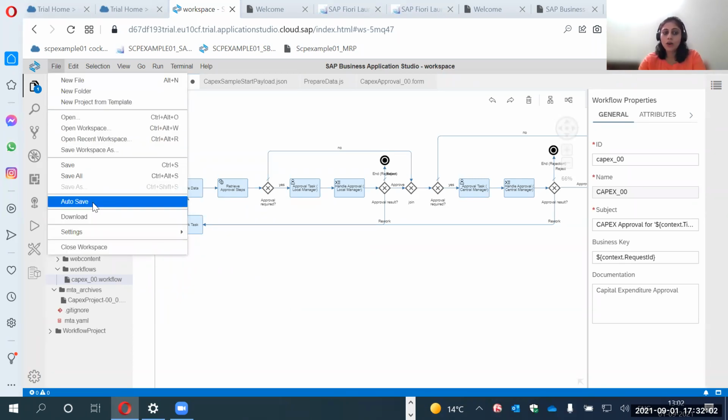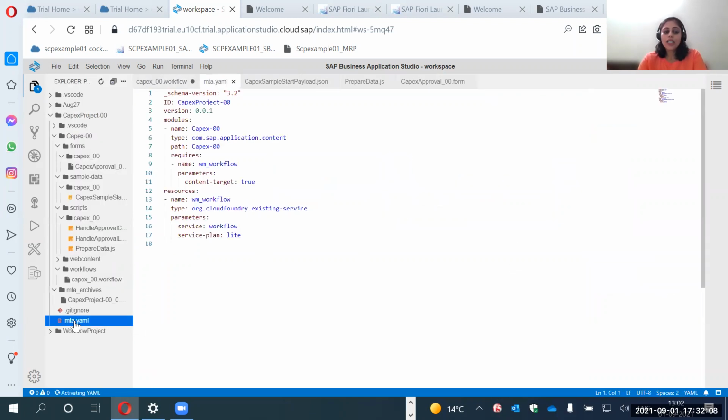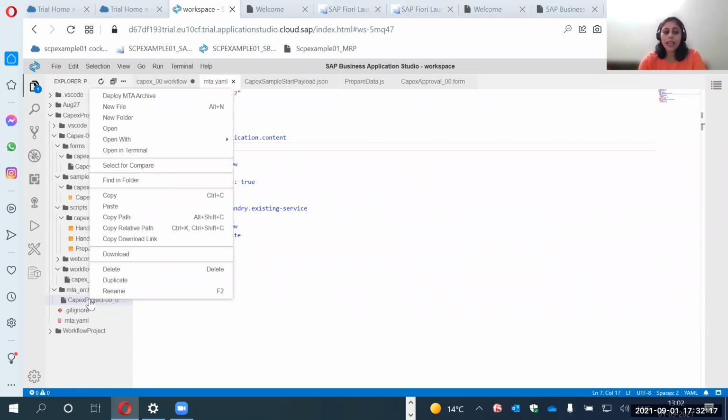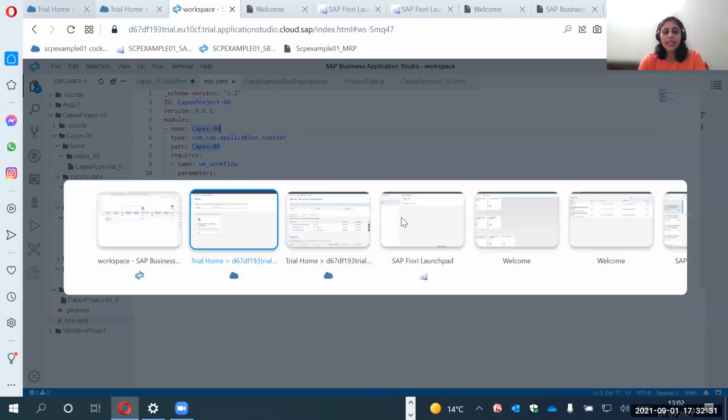You can either enable auto save, or you can use save all to save all the artifacts, and then you need to build and deploy your workflow. You can just right click on the YAML file and say build. Once your build is successful, it will generate an MTA archive folder on which again you need to right click and deploy it. So this would be your final build and deploy step, which would conclude the modeling of your workflow. And now you want to make sure that the modeled workflow is working fine, or you would like to locally test your workflow.